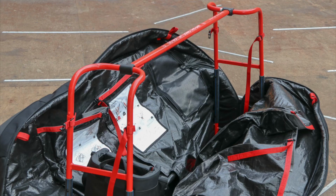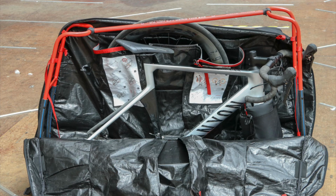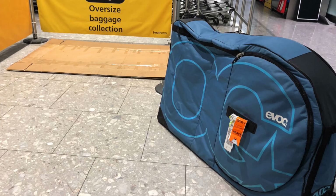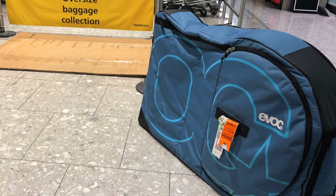They have this bike bag that has a metal frame. So it's sort of half in between a box and a bag. It offers, I thought, a lot more protection. I felt a lot safer. My review is on the site. And then there's Evoc, which I know you do like the Evoc ones, just because you look really cool wandering around an airport with one of them.